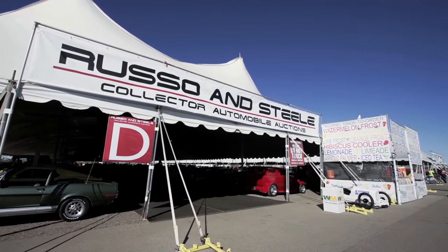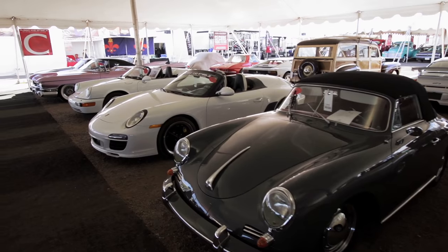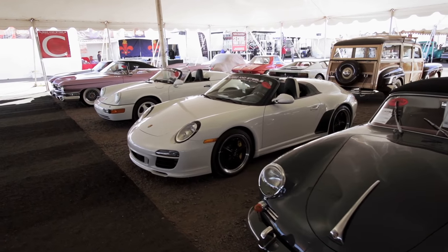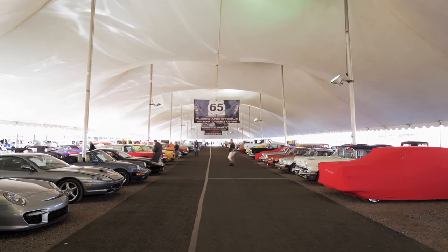We've made it, and the cars here at the Russo and Steele Auction in Scottsdale, Arizona are really something to behold. Russo and Steele, they're known for the best of the best, incredibly high caliber cars. So when we come here to work on a car, we've got to do our best.